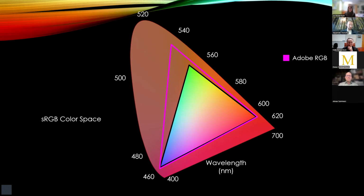When shopping for a computer monitor, you'll often find displays advertising how much of the Adobe RGB color space they can reach, because 27 years after Adobe came up with it, that big spike of green there is still hard to reproduce. Let's understand what's happening here.